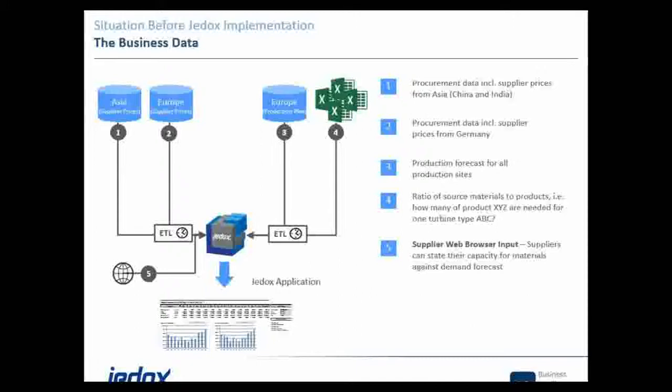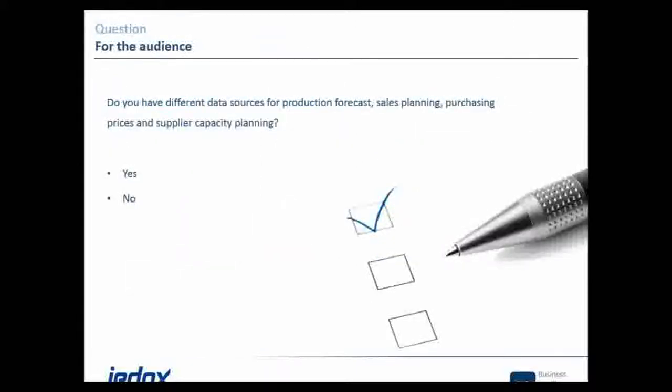You can actually provide an account to suppliers where they can, against your demand, which will then be up to date all the time, put in their capacities and even any prices that might have changed in case they want to give you better prices. So that's basically to round off the whole tool, so you can really know, okay, there's better prices, there is a capacity, this is my demand, okay, I'm going to shift this.